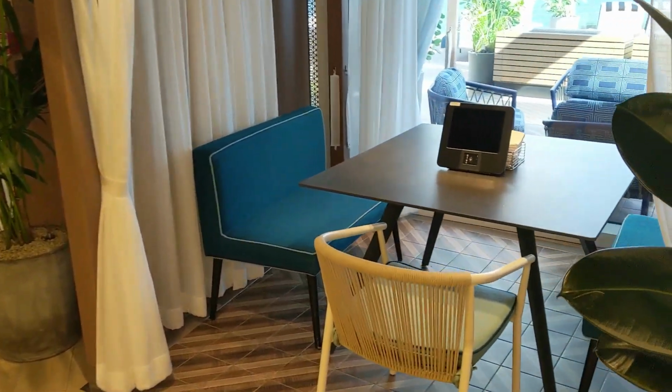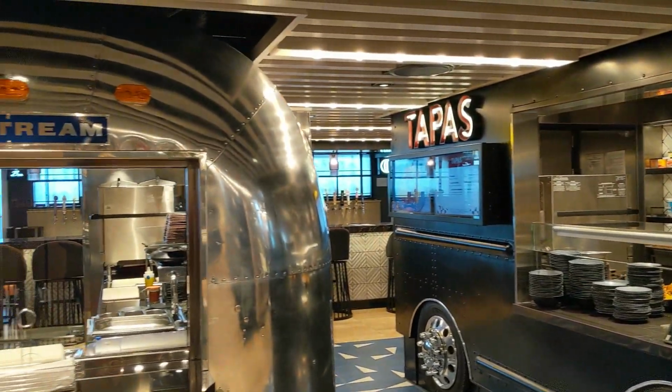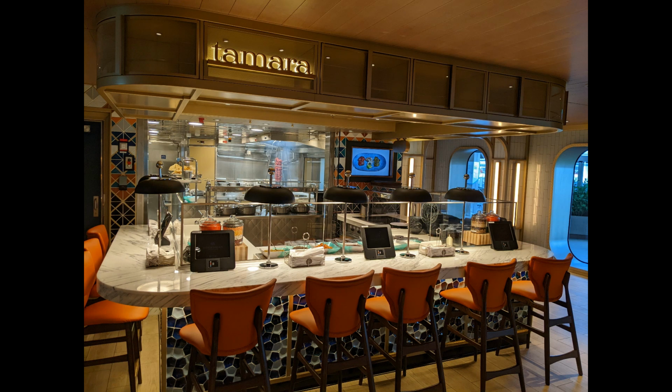And this was kind of our favorite spot to sit. Tapas has fun appetizer options. Think meats and cheeses, chorizo. You'll also be able to see the little Airstream trailer, which I think is so cute. That houses the Latin Quarter. So your chips and guacamole, your traditional Latin items.